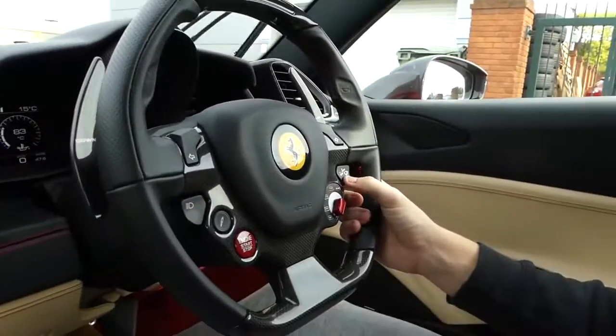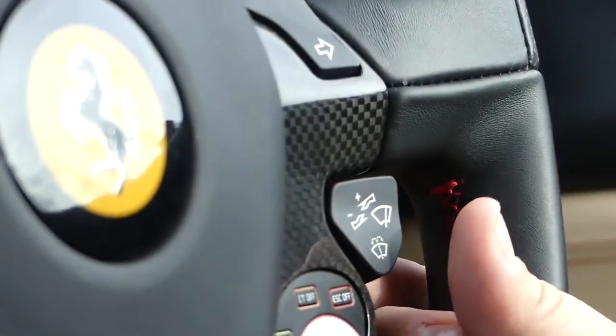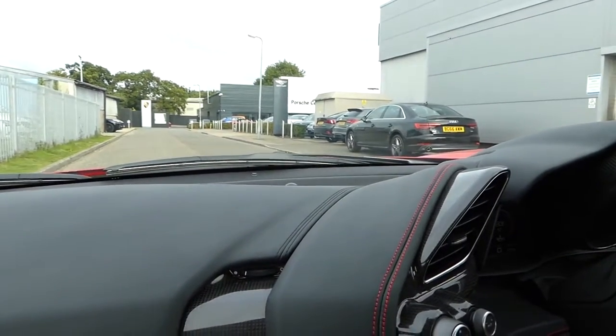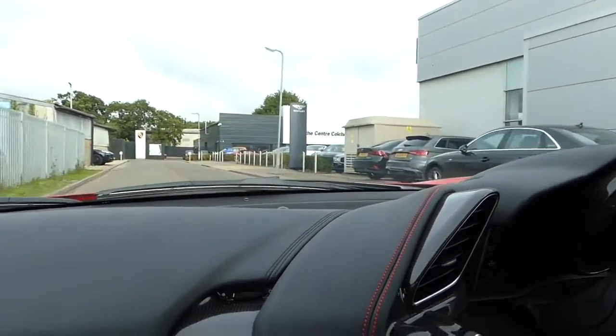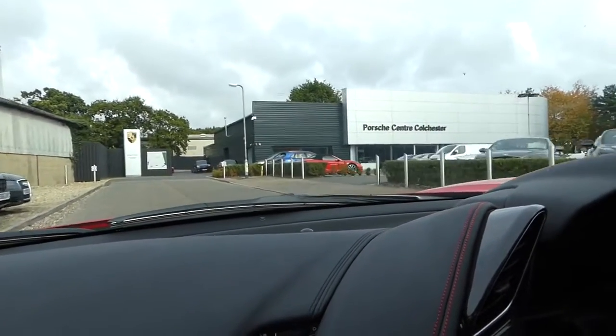I accidentally pressed the button. Oh, maybe like that. Oh, there we go. I think I fixed it. I wasn't pulling into the Ferrari dealership on a bone dry day with my windscreen wipers on. That just proved that I have no idea what I'm doing.